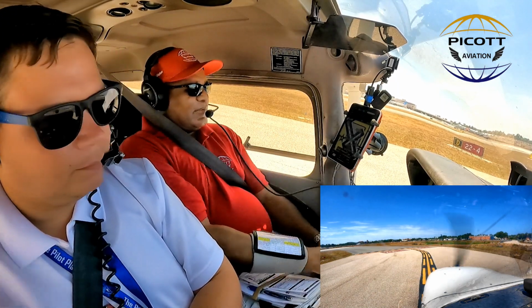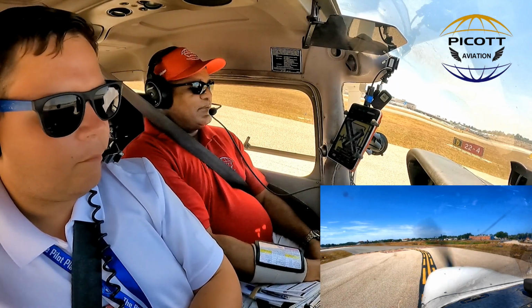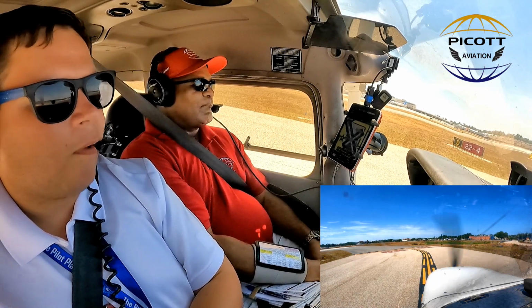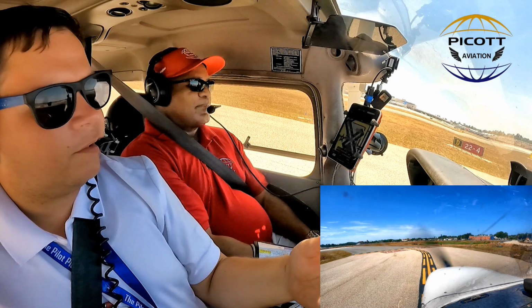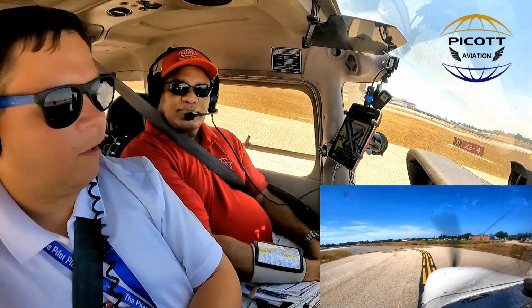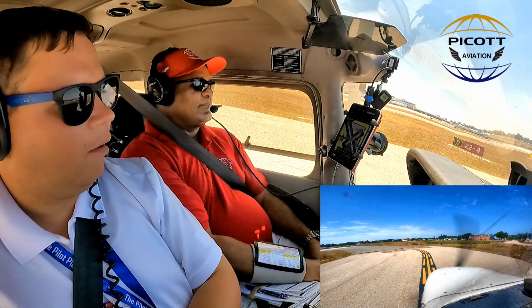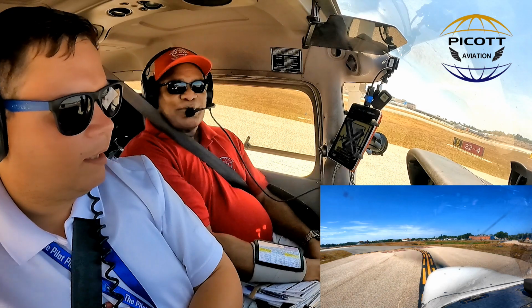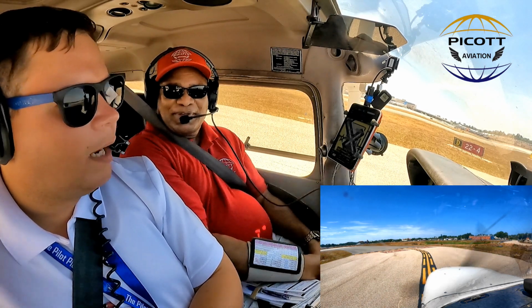Planes coming in. Good situational awareness, always checking. Yeah, and this is a good distance from the hold short line. You know, I like 2 to 3 car lengths. That's my style. It's like rubbernecking, you know, on the highway.